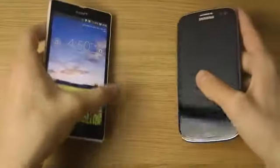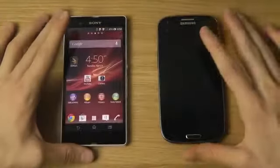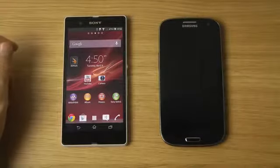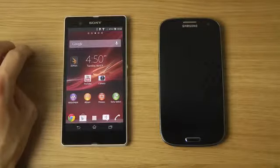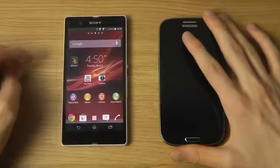that is the design. And if you talk about the specs, the GPU that you will get in the Sony Xperia Z is pretty powerful. I'm pretty sure it's the Adreno 320 GPU, same as you would get in the Google Nexus 4. So definitely something that you might want to check out.